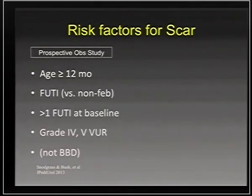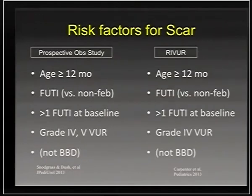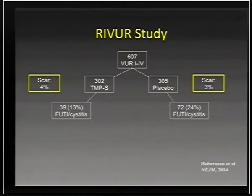What we didn't find to be a risk factor was bowel and bladder dysfunction. And we're not the only ones that find this. When you look at the results from the RIVUR study, they're the exact same. What else did the RIVUR study tell us in terms of renal scarring?